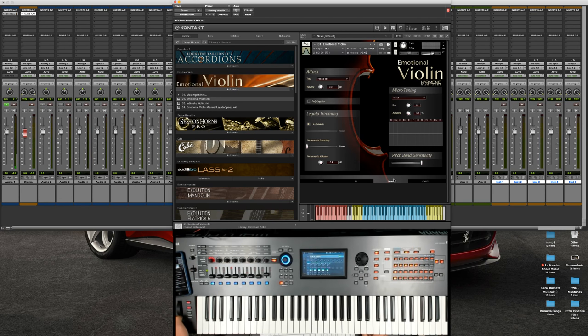All right, that's nice. In expert mode, you can change the attack of the note. And they have poly legato, so I think I can play two notes at the same time, and then it's going to slide. I like that. Legato trimming. I'm not going to get into all of this. You have your different tunings and then your credits.